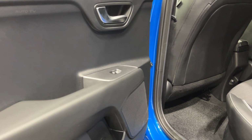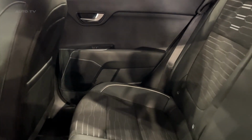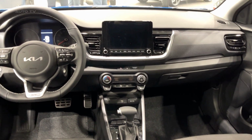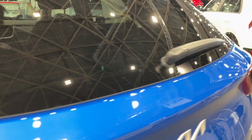The standard drive mode selector lets drivers optimize responses for normal, sport, or eco driving. Safety tech headlines include forward collision warning, lane keeping assist, driver attention alert, and high beam assist. Blind spot monitoring, rear cross traffic alert, and parking sensors are optional. Kia's renowned 10-year or 100,000 miles powertrain warranty provides welcome peace of mind.